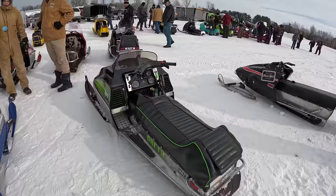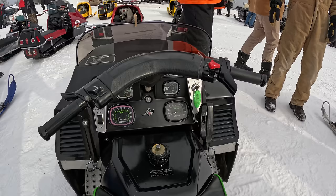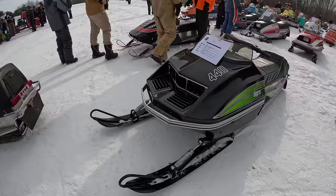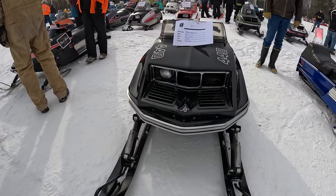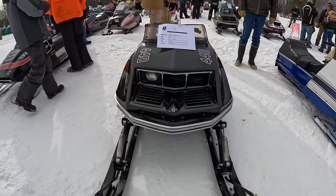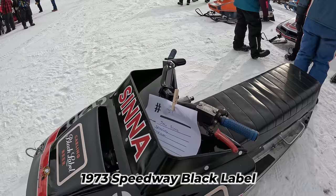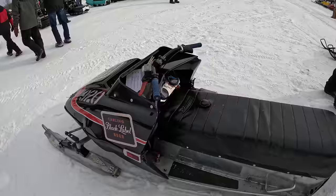1974 Artic Cat El Tigre. The beer snowmobile. Speedway Black Label, 1973.